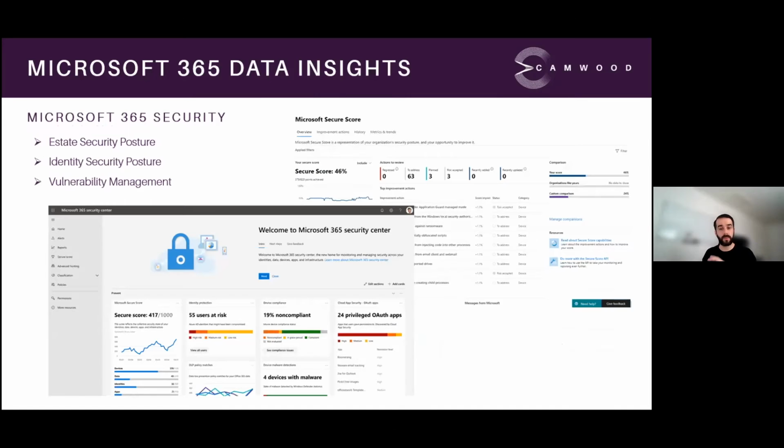And the final one, sort of my favorite really, is around the Microsoft 365 data insights for security. Now, when we talk about security, we're really focusing on two things. We're talking about identity, and we are talking about the environmental security as a whole. So you can see in the top right there, we're really focusing around what the secure score of the environment is. And that might be something like multi-factor authentication. Has that been turned on for all the administrators? Has it been turned on for all your users?